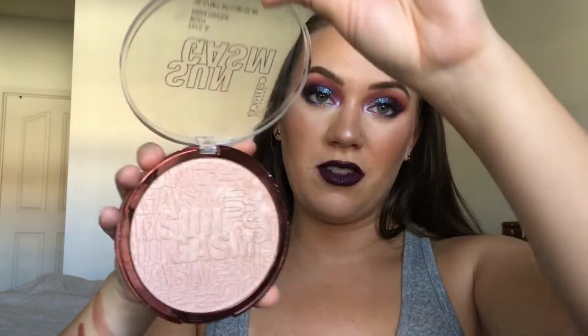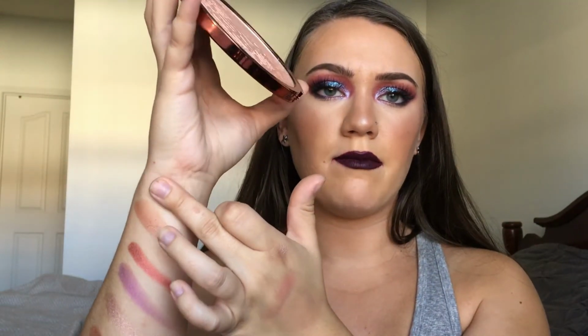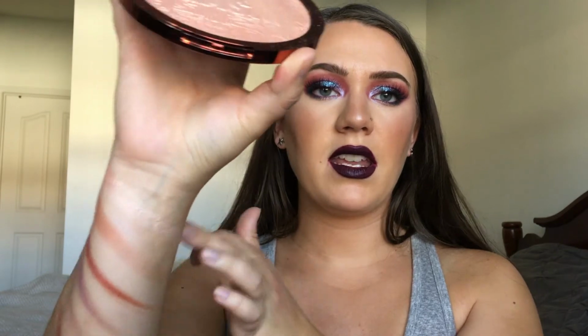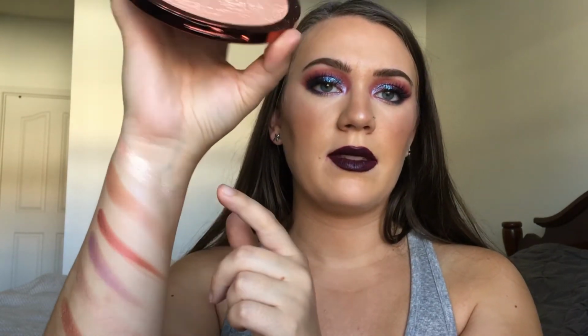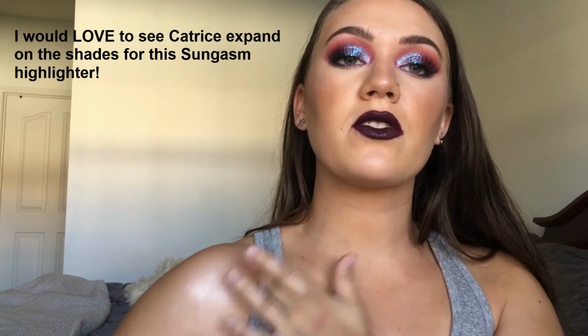This guy is huge. So here she is. I will never go through this entire thing. It is massive, but the highlight in it is stunning. It's beautiful all over the face, also on the body, so I'll rub a little on my shoulder so you can see how beautiful it just makes your shoulder look. It just looks glowy and healthy and radiant.